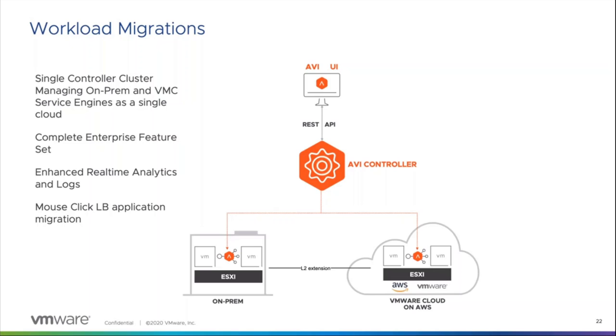And what we can do is, when you want to cut over, you have applications that reside on-prem. The controller can move those applications from that service engine and put them on the service engine in the VMware Cloud with just a few clicks of a button. And it happens in seconds. And I will show how that works in our demo.